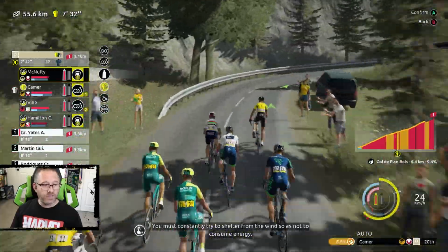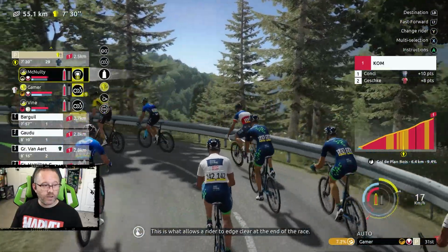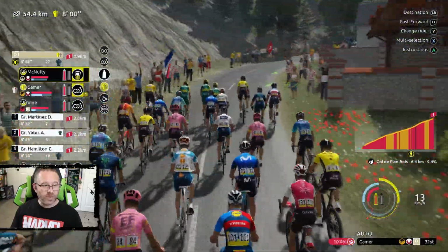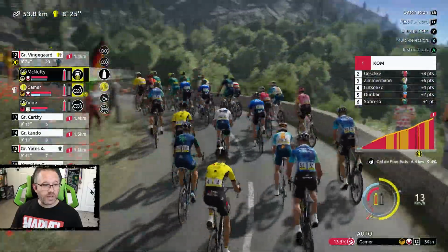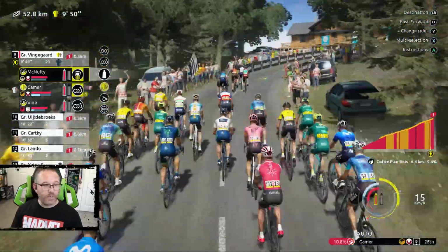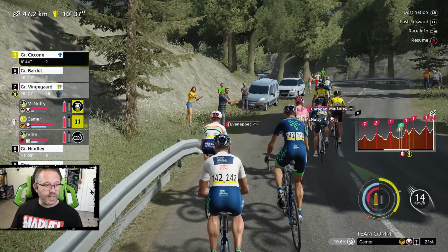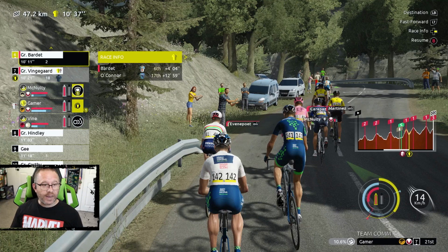And the group's thinning rapidly, 30 left. Nolte's still protecting me, so that's what I needed. Vine will have to take the turn. He's down far enough position-wise. I need all the help I can get. 23 left. 18. Something just happened. Bardet attacked and O'Connor.